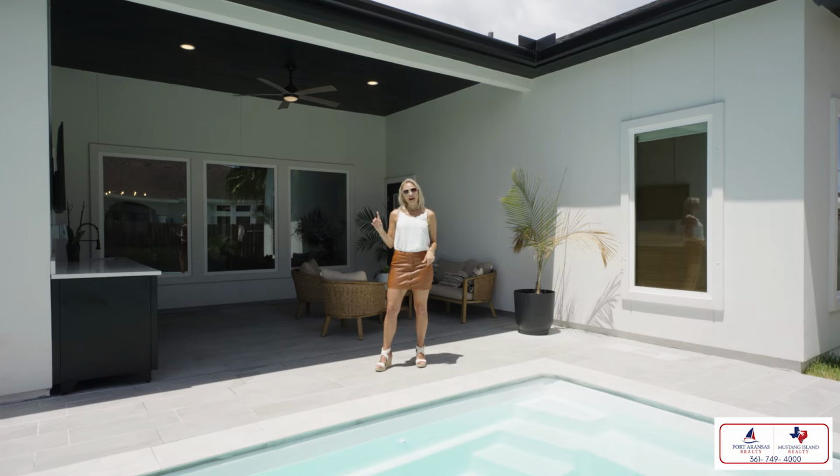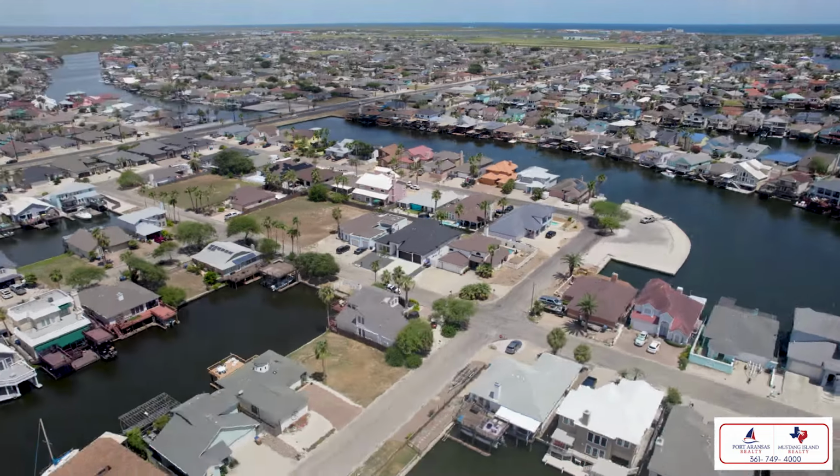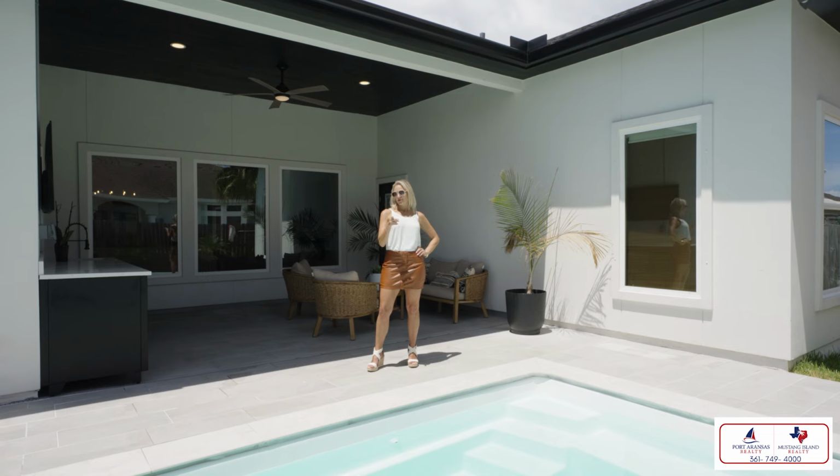This pool and that fabulous view makes 15342 Sabre Drive a perfect island home. Let me know if you'd like a private tour, and I can't wait to see you at the coast.